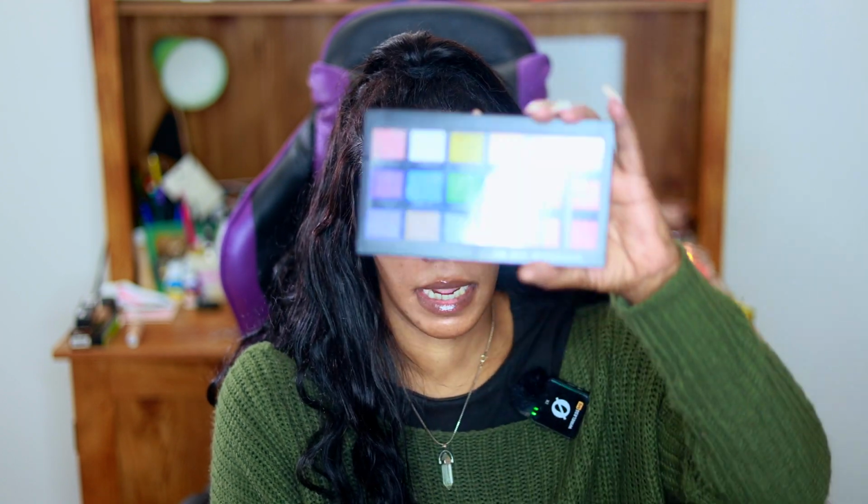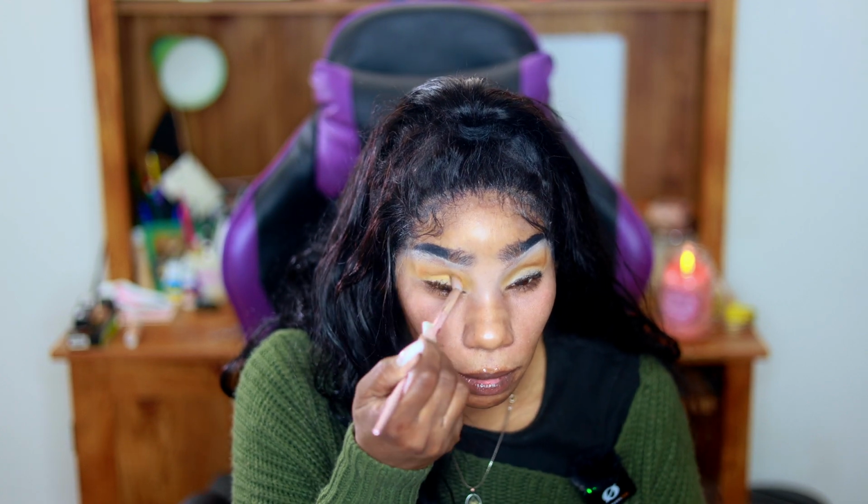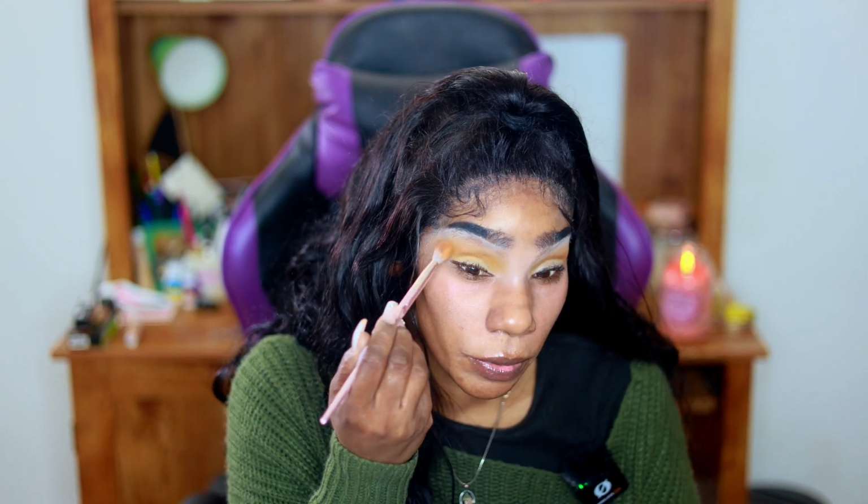What's this shade called? Summer. So this is the e.l.f. 18 Hit Wonders palette. This is such a beautiful palette. I used to have this palette and then it broke, so I bought another one and I haven't used this one yet. But it's a beautiful, beautiful palette. So I'm going to build this up into the crease.